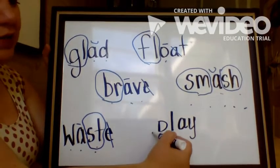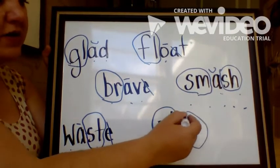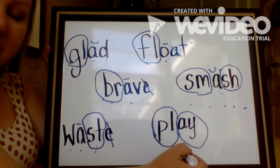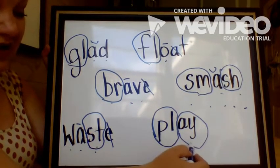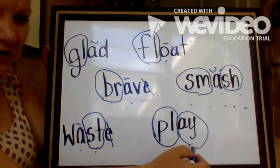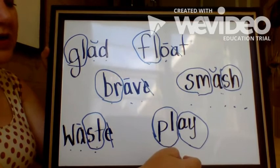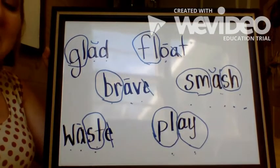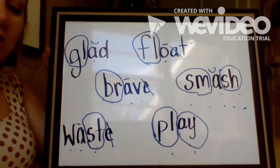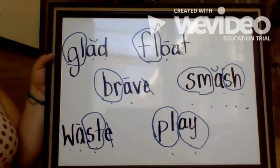And then our last one, we're going to circle our special sound. This one has a bonus. Now, this kind of looks funny because there's no vowels to mark, but that's okay. Because remember, this kind of pretends to be a vowel. So let's sound it out. Pl, A. Pl, A. Play. Please go play with the dog. Play.